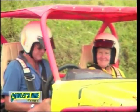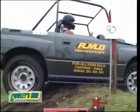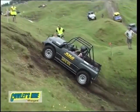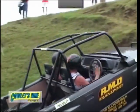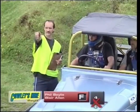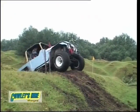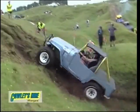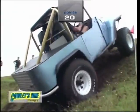Here comes our little standard Suzuki. The RMD Transport, Suzuki Vitara. Working their way up the hill. Well, that's not a bad effort considering the technology that's available to them. So they'll get 20 points. And of course we're looking at Phil Bayliss and Blair Allen from the Windy City as well. Whoa! Stuck the nose of the old cruiser up in the air there. 20 points.